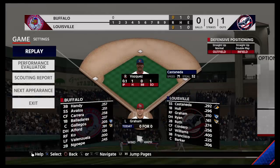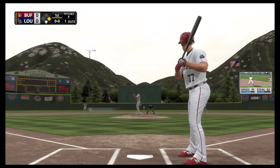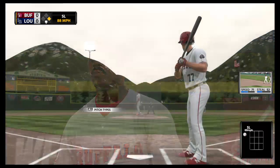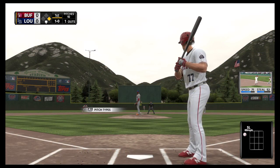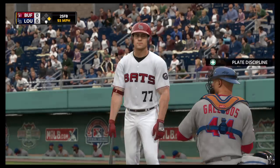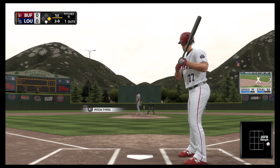Into the box now, Donnie Graham, as he'll get his first opportunity in this one. Now here's a slider that can't quite get back to the outside corner. It's ball 1. Guys, you take a look at our visiting club as they enter play here this evening. Despite the loss last time out, they'd won 4 in a row, so they've been on a nice little roll here.